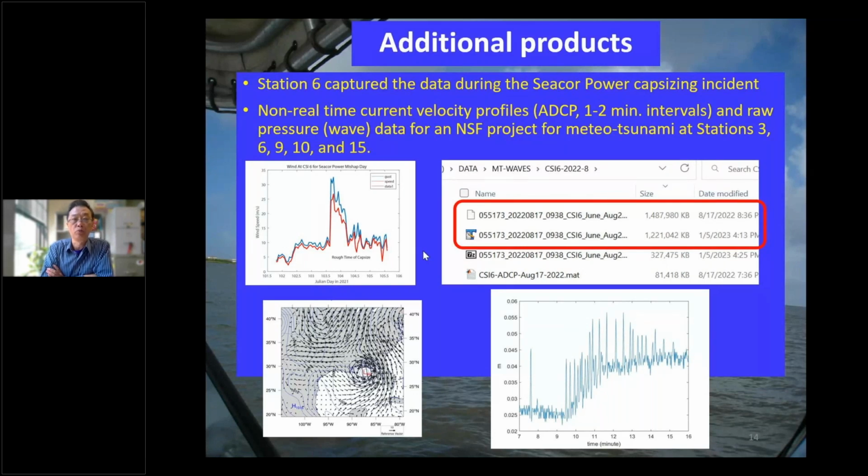At station 6, we still have real-time data coming through now, mainly weather data, which captured an unfortunate event, the capsizing of a Sea-Core power boat on the 13th of April 2021. Unfortunately, at the time, CSI-10 was already down, so we didn't have data from station 10, but we did get the weather data showing that the gust wind tripled over a short period of about 20 minutes when the boat was capsized.